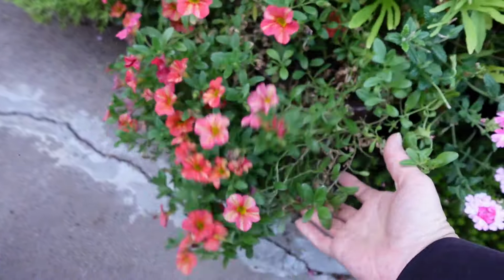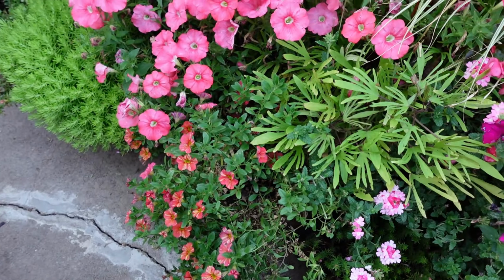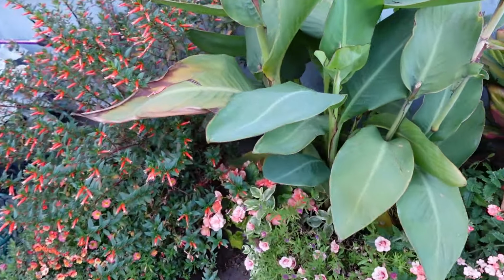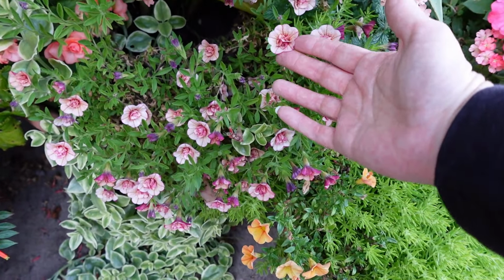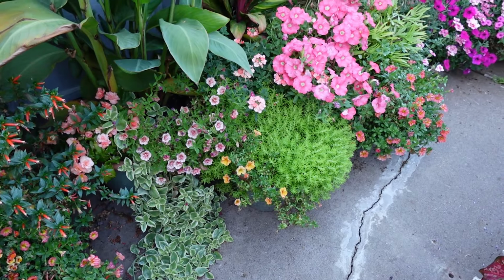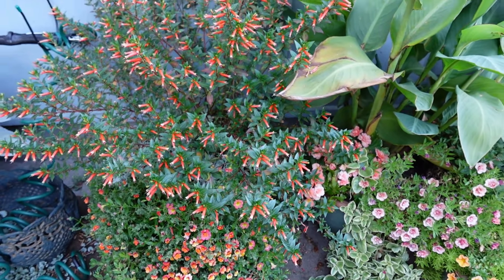These Calibrachoa, this is the Superbells Peruvian Winters Tropical Punch, or Tropical Sunrise, I think it's called. There was another one in there, but it just all of a sudden died. So I don't know what happened with that, but this one got a second flush. This was the double, what's it called? Amber. No, not amber. Or is it amber? That was a newer one from Proven Winners. Did pretty good. I had to cut it back hard. Now it's reflushing. There's a bumblebee there enjoying this Vermillionaire Cuphea.